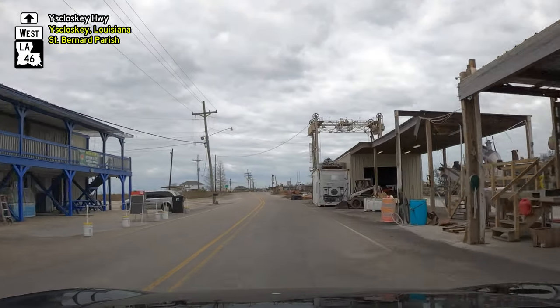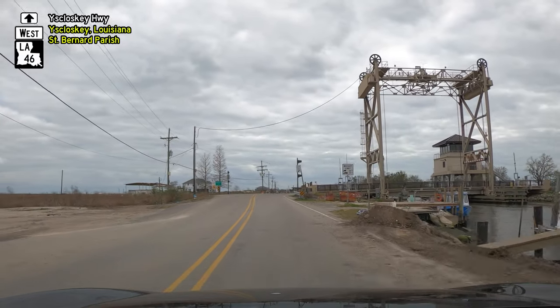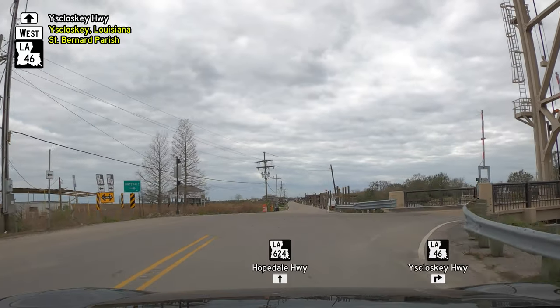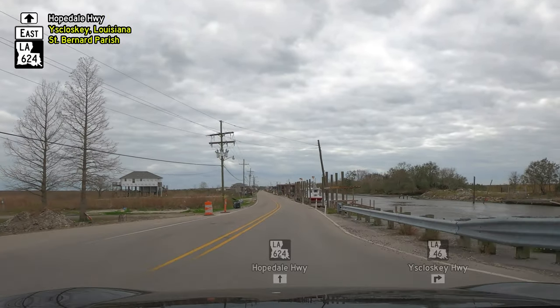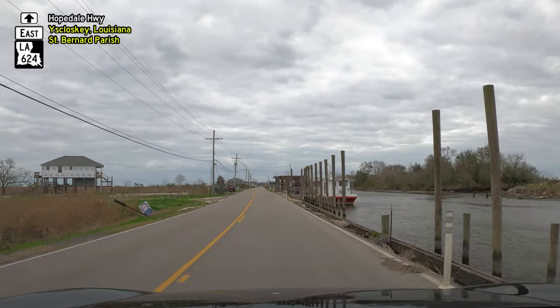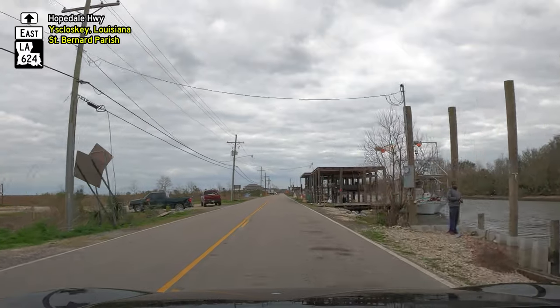Today we're going to drive another highway in a remote area of St. Bernard Parish, Louisiana, beginning at the junction of Louisiana Highways 46 and 624. LA 624 will take us to the easternmost point reachable by road in the state of Louisiana. To our right is Bayou La Loutre, and the Mississippi River Gulf Outlet Canal is in the distance to our left.